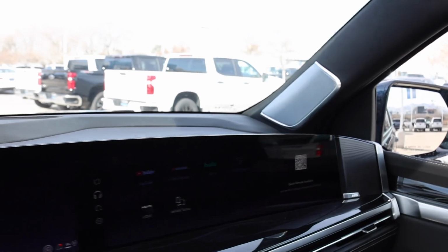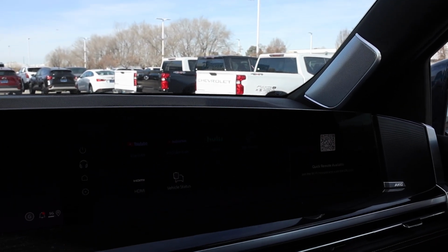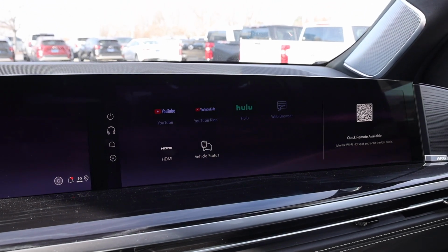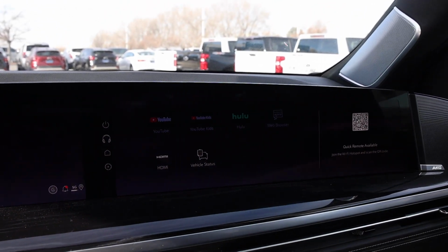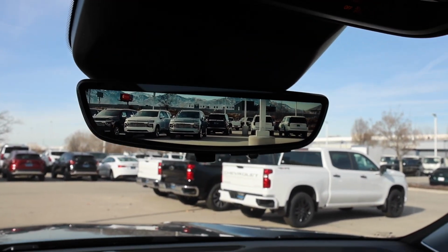And then on this passenger screen, you can actually see it from this side, which I'm shocked by. But yeah, you have YouTube, Hulu, all kinds of stuff. You can have your headphones hooked up to this. This is something that the Grand Wagoneer introduced on that model. And yeah, Cadillac was smart enough to, you know, do the same thing.